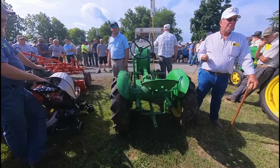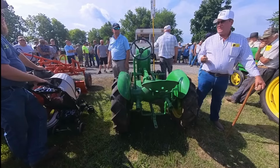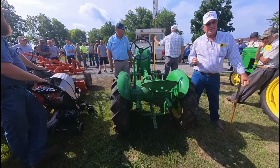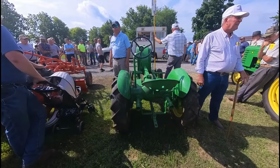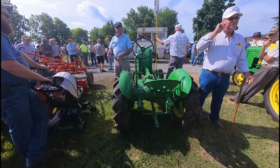15. 17 and a half. Anybody? You got to be 17 and a half. Anybody else in a 15 here? Nice little L. I have 15 bid. You got to be 17 and a half. Anybody else in a 17 and a half?